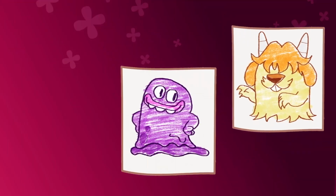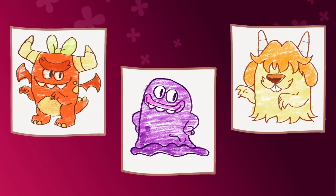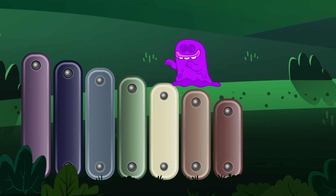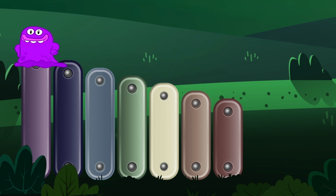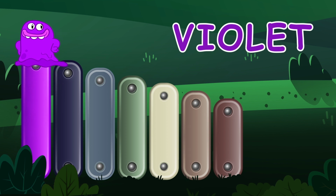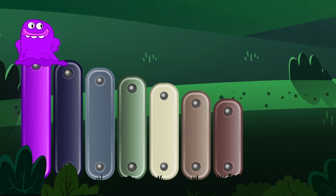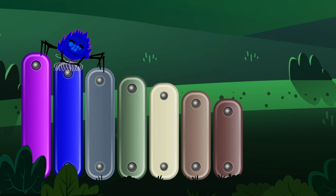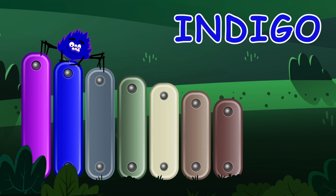Draw these funny monsters. Hope you enjoy drawing them too. Look, a xylophone and a little monster. Oops, he made it violet. Thanks, Mr. Monster. Ooh, a spider. The spider is indigo.